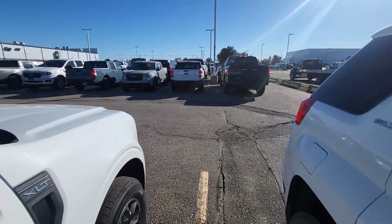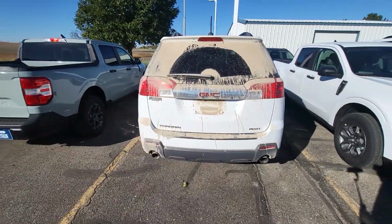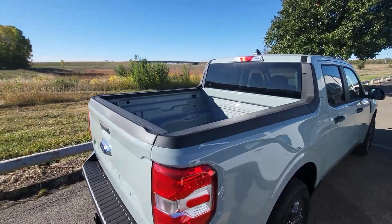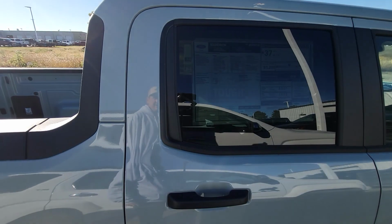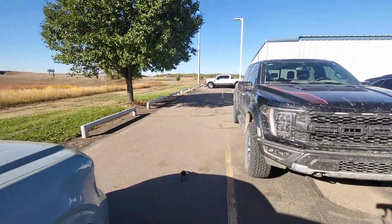All right, what else? Got another one over here. It's a used GMC Terrain, and then another Maverick Cactus Blue hybrid XLT, non-Lux. Does have Copilot 360 though. This is D05S. Also added the optional hitch to that one there. So, ooh, got a used Raptor, it looks like here.